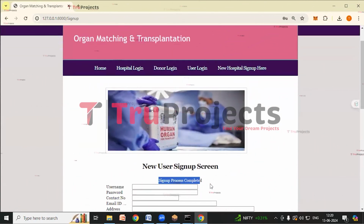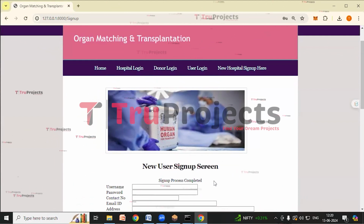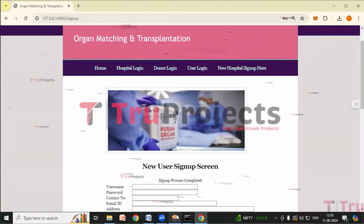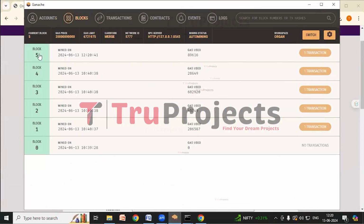So here we can see sign up process completed. All these hospital details will be stored in blockchain in a form of block. We can see that in Ganache. So we can see a new block has been created, block number 5, in which all these hospital details which we have just entered will be stored. So we can see the date and time at which the block has been created.